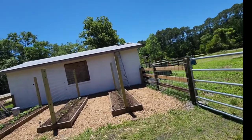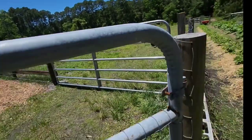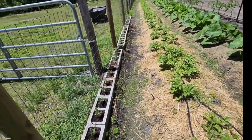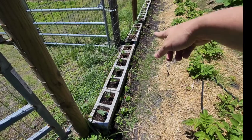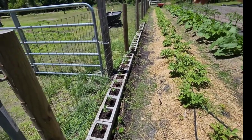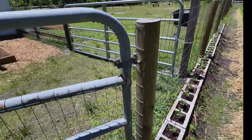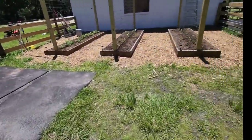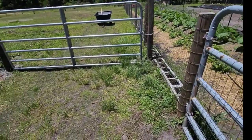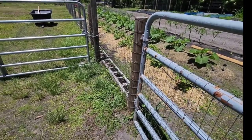Oh, I forgot. Down here, I just planted these cinder blocks with leftovers. These are a long bean. And then I've got black-eyed peas, lima beans, and then the bush cucumbers. I just put them in there because those were there. And so I filled them with compost and planted them to see if they'll grow up the fence. If they do, they do. If they don't, they don't.